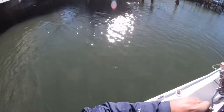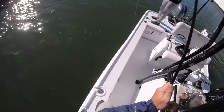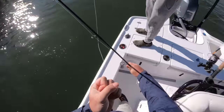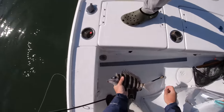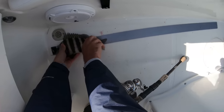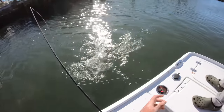Got one. I think so. Yep. It's a dark one. I think that's over 12. It looks a lot like the first one I got. I'm saying 13. That thing? Yeah. No. Nope. No, he's 11 and a half. Cute little guy. See you, dude.